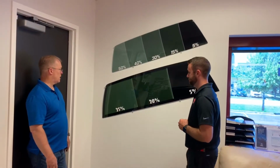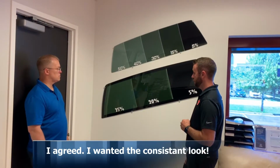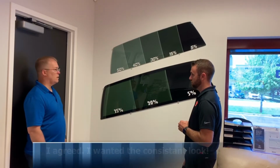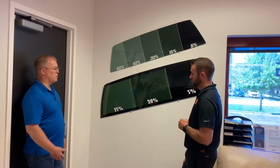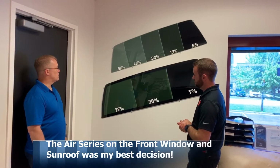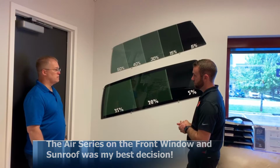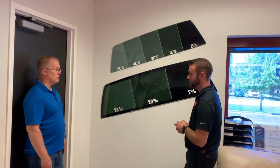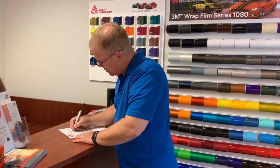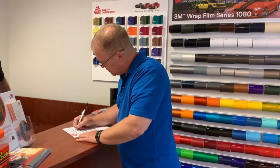And then on the back doors? Same thing, 35. Just do 35 all the way around. Okay. And then the Air Series on the front windshield. Yep. Awesome. How soon can you do it? We can get you in tomorrow. Tomorrow? Let's get you lined up. I'm excited. Awesome. Let's fill out an intake sheet. We'll get you signed up.